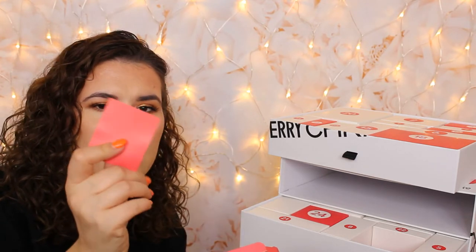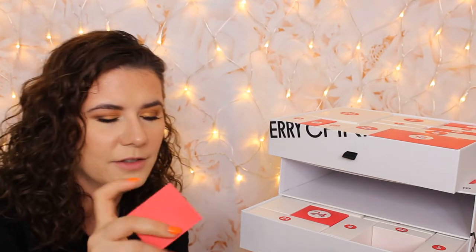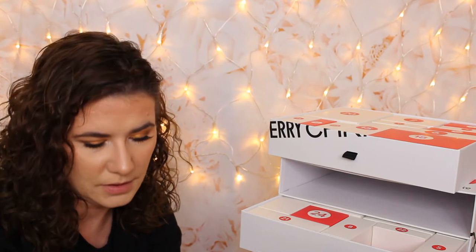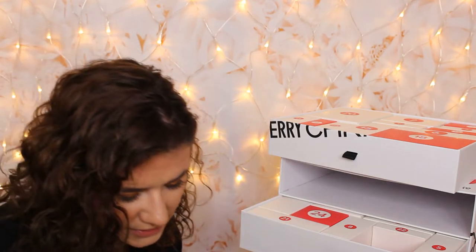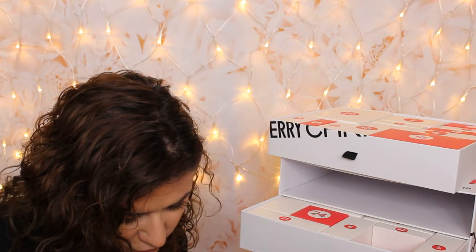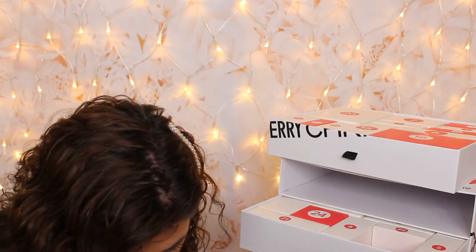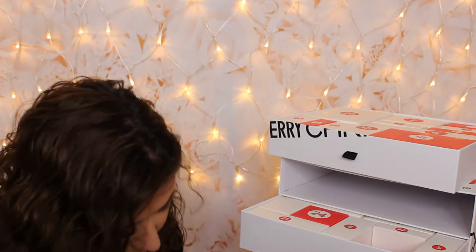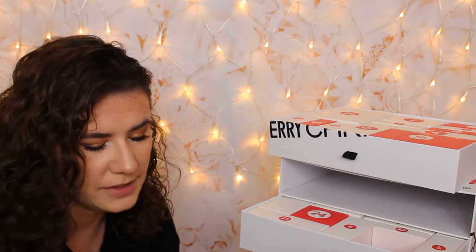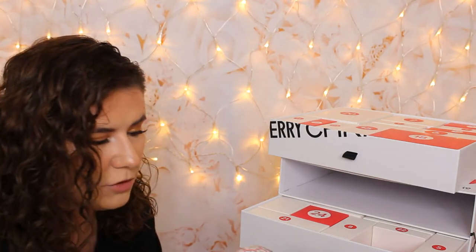And I think you get the card of what's in here. Who doesn't love a scented candle? So in the first, oh no, there are plenty of these things inside. I hate that. It's going to be all over my room. I need to be careful when I open this. I don't know why this is in the box calendars. I hate it. Yeah, I have confetti everywhere.